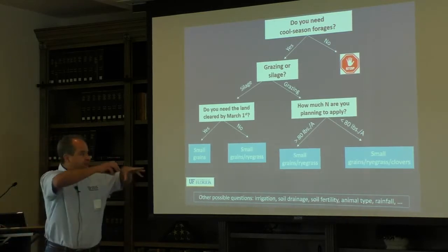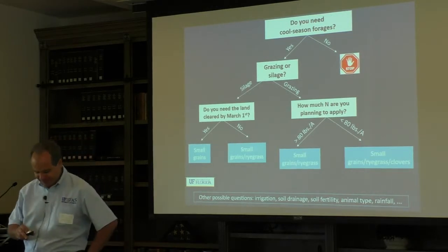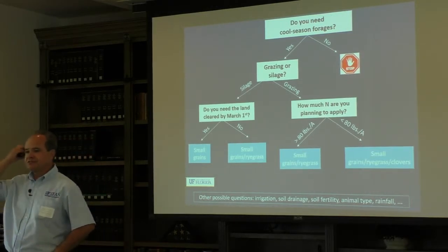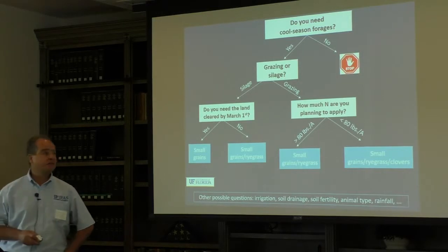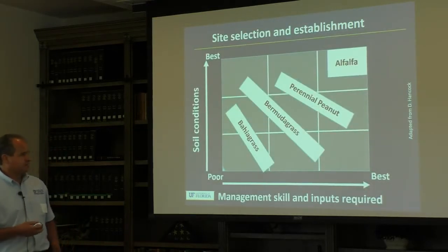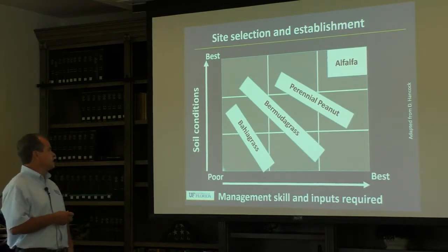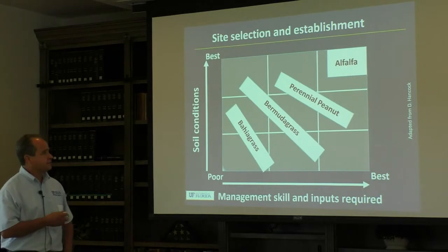And you kind of put more branches in this tree as you move forward, but I think that's something you need to keep in mind whenever you're going to a farm and addressing a situation. So again, there are different skills, inputs, and soil conditions required in order to select the plants.